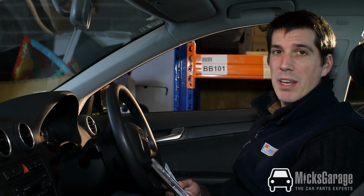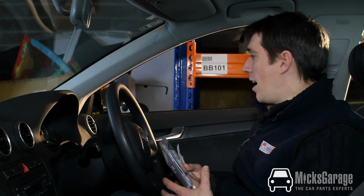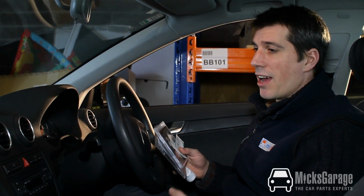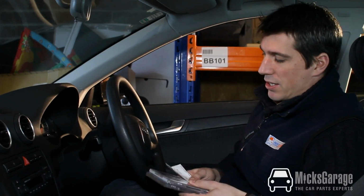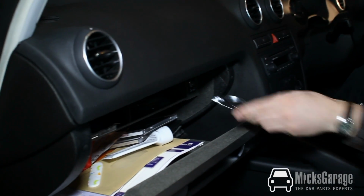Tip number four, general appearance and tidiness. If you present your car to the tester and it's in a state, it's messy, there's sweet wrappers and crisp packets inside, the tester's going to think, well, how well is the rest of this car being maintained? So make a bit of an effort, tidy it up, tidy all your CDs and bits and pieces away, personal belongings, put them in the glove box, and generally give it a bit of a clean up.